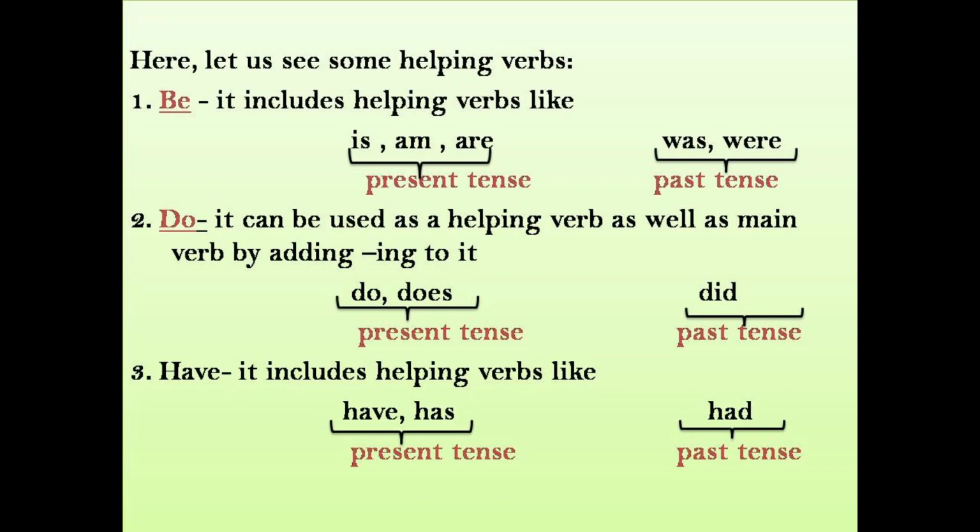Okay, now let's look at this slide where I have shown you how these words are helping words and what their various forms are. So over here, first is be, B-E. Most of the time, children, you get confused when you see that be in the bracket. But what you need to remember is that be stands for being, B-E-I-N-G, and been, B-E-E-N.